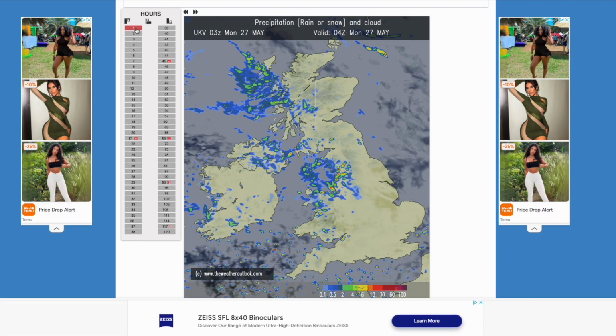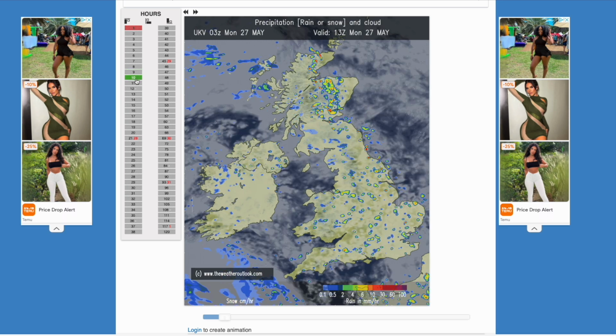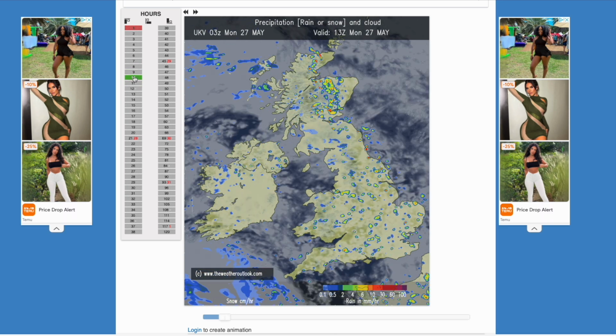If we do move through, you can see those showers continue to develop through this afternoon. Some of them could be intense, but don't expect anything too major, and they do start to die out in the afternoon. But you can see they're a bit more intense across eastern and northern Scotland, larger showers and more reds in there, just showing you why we've got that thunderstorm warning issued.